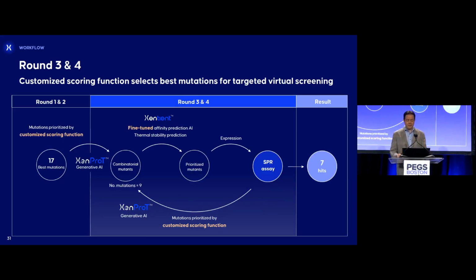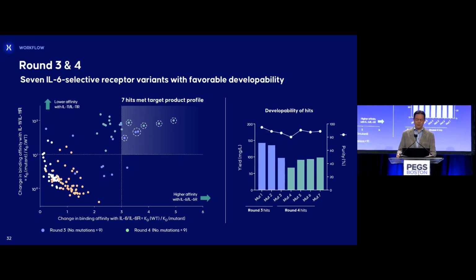And I'm just, for the sake of time here, showing you round 3 and 4. Going forward, even further increasing the number of mutations for our combinatorial mutants, in this case up to 9 mutations. The mutants are pre-screened, prioritized. You go through expression and characterization. The scoring process and machine learning allows us to continue to improve. And in this specific case, we had 7 different hits that fulfilled our TPP. And you can see them represented here. And it's interesting to me that even round 3 pulled out a few hits that were sufficient for the TPP. And all of these molecules were developable and compared to benchmark.